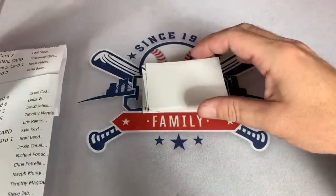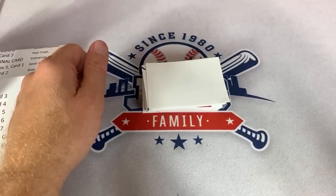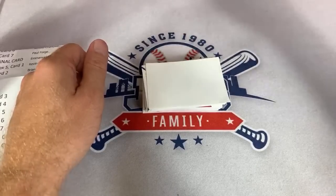Card number 2, this one's gone out to Brian S. And Primate says, check out Inked Gaming for gaming pads. Primate, thank you very much for that info. There you go, Inked Gaming. Really appreciate that.